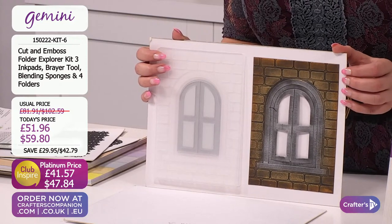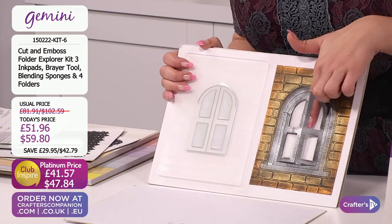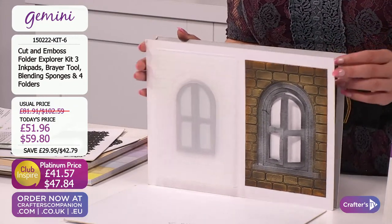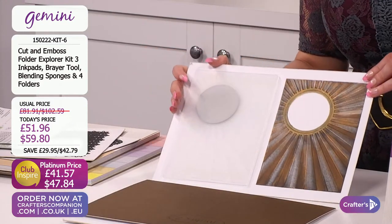It kind of made me think of Romeo and Juliet, maybe. You've got the opportunity here with the lovely little opening windows and doors and the brickwork here, which is all raised. And then I've got your starburst design, which for me is lovely.